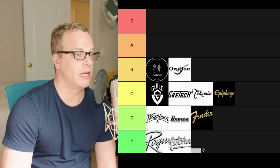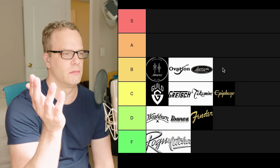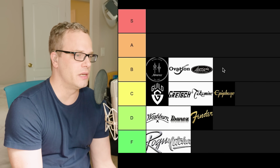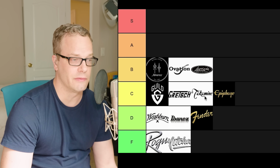Larrivee guitars next. I think this is a really high quality brand. The only reason, and this is more of a personal thing than it is about the materials or the build, is that the sound of the guitars in general doesn't appeal to me as much. It might be in an A tier for you, and I would totally understand that. It might be in a C tier for you, but Larrivee falls kind of right in the middle to me. It's a really solid quality guitar with a good sound that's just not for me.